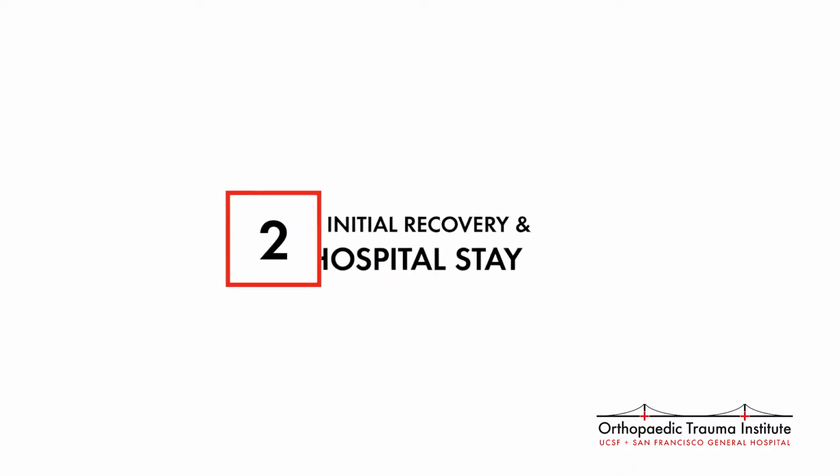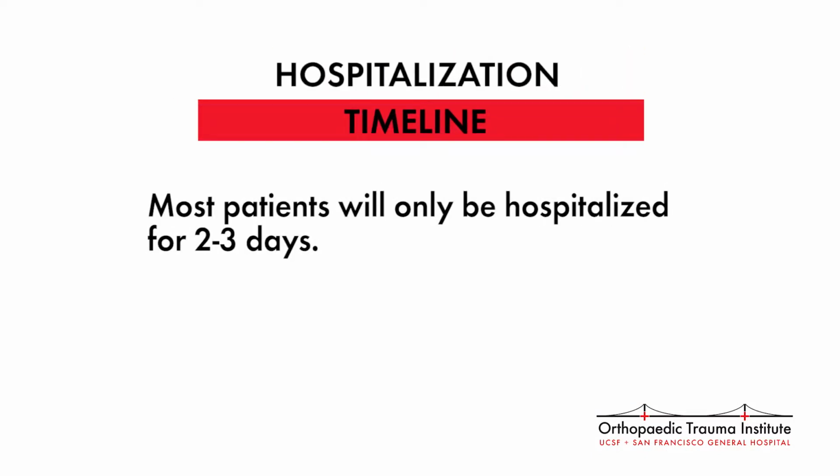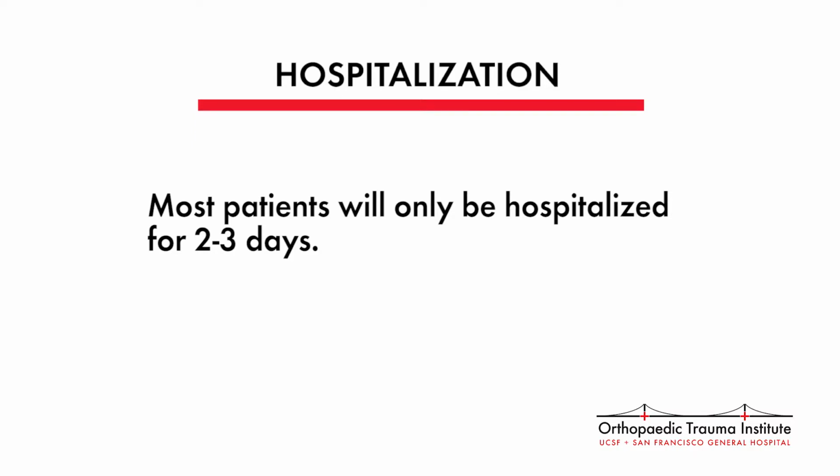As long as everything goes well, most people are in the hospital for 2 to 3 days after a hip or knee replacement. So most patients will have their surgery on a Tuesday, and that means some patients will be leaving on Thursday and some patients will be leaving on Friday. There's no written rule about when patients leave. It's really when they're ready to go. So whenever we think they're going to be safe to discharge is when patients go home, and that's generally, as I said, 2 to 3 days after surgery.